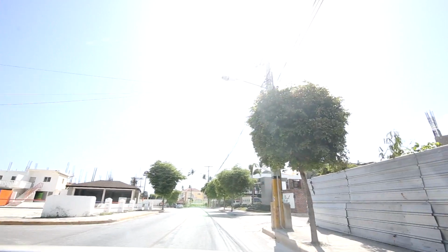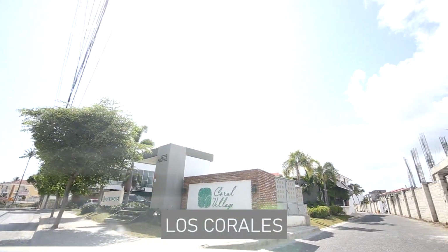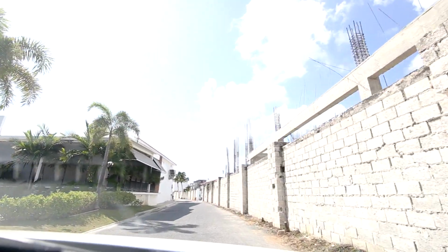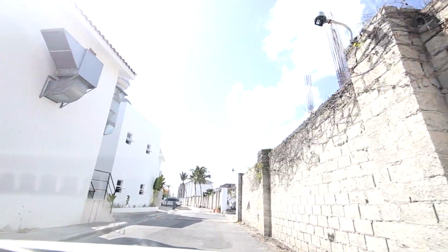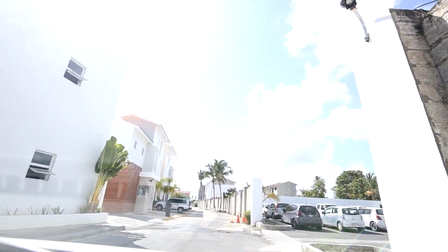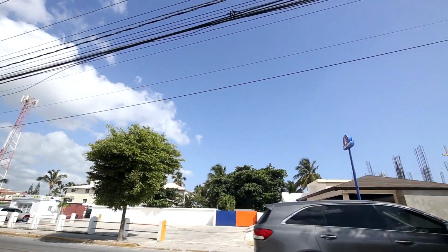Here we have some nice condos. You can see we can enter here. Here some are under construction, finishing by the end of this year. On the left we have one already finished, and all this area is going to be developed. Exactly.